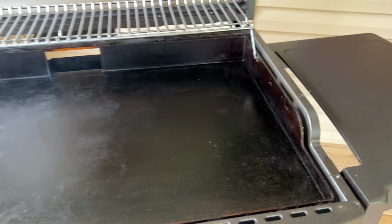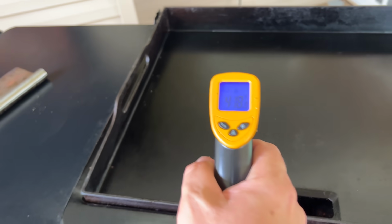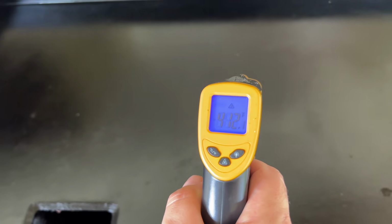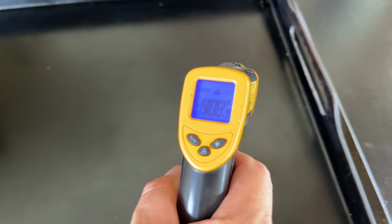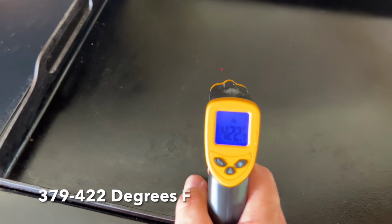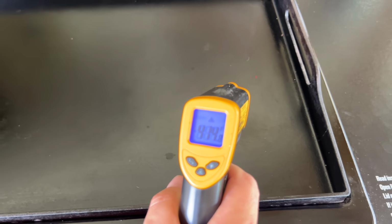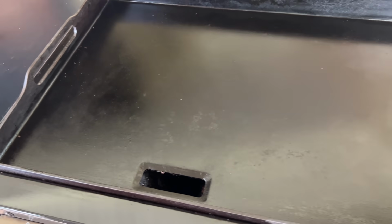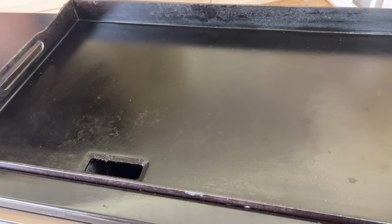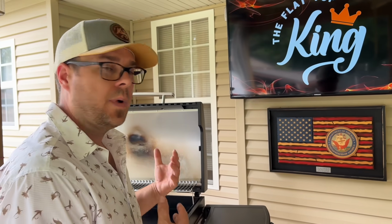So you'll hear people say, well, you need to add food for it to cool down. Well, that would be the same on every single griddle. And then over here, so we're hovering around, I don't know what's wrong with it, there we go. So right at that low 400s, high 300s. So about 100 to 115 to 20 degree difference. That's why it's important to learn your zone cooking when you buy this griddle.